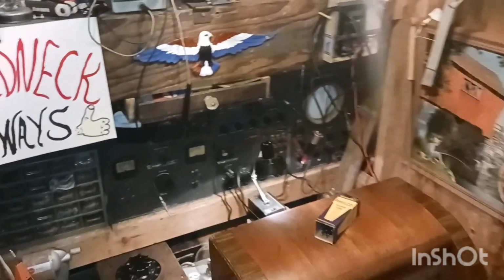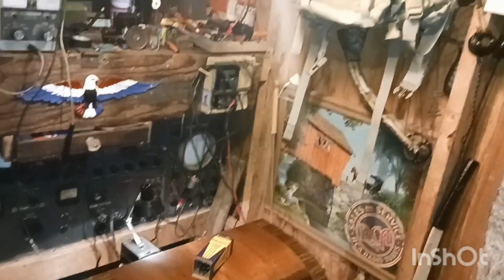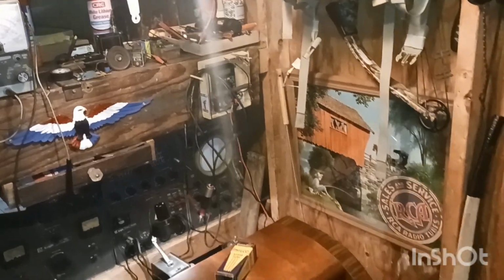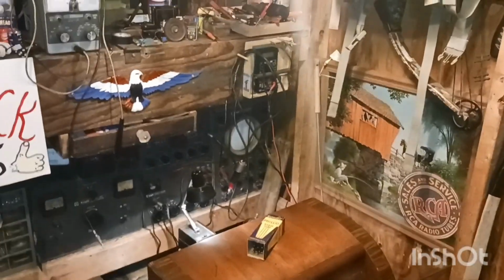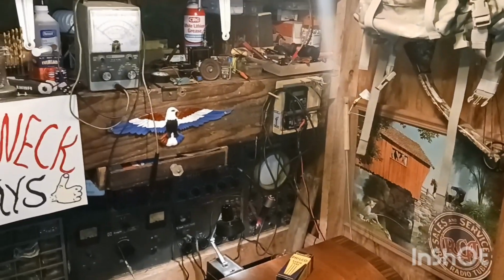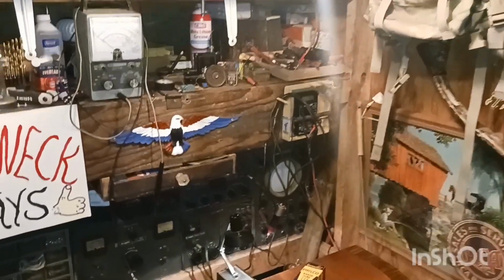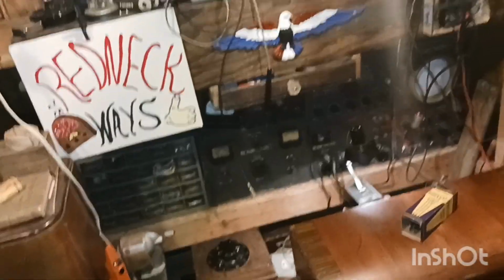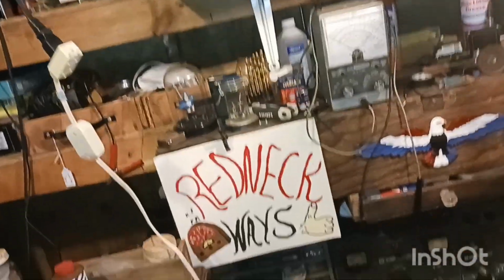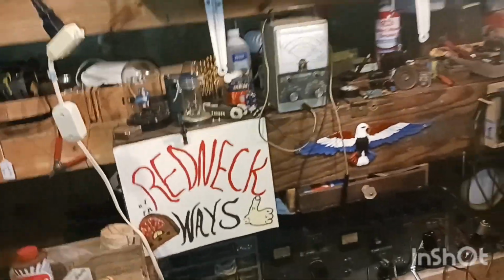It is Saturday afternoon here in Kentucky, around about 5 o'clock in the evening, and it has been pretty warm here in Kentucky. It's roughly 70 degrees now, right around 69, 70 degrees. So, hope everybody's doing good out there, like I said, and everybody is doing well and healthy and enjoying their weekend.